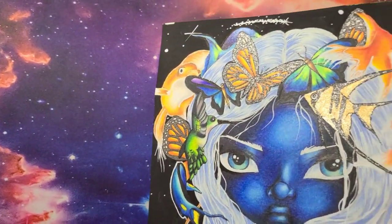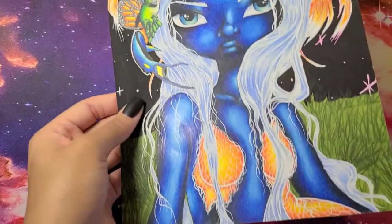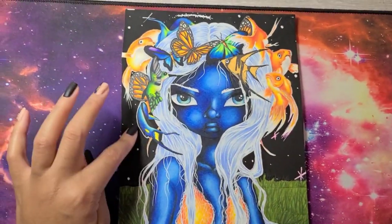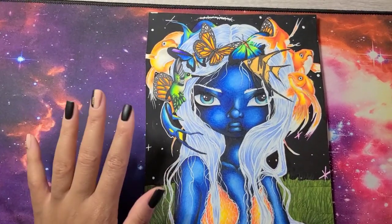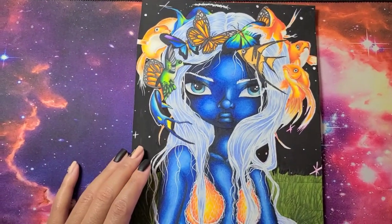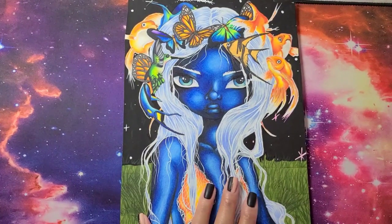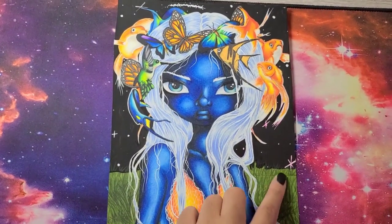And I do have glitter gel pen on here, and surprisingly no stickles. I did not go stickles to the death, stickles crazy. I blacked out the background because it had a tree and like a swamp, and I wasn't really feeling that myself, so I blacked that out with acrylic paint, and you know, did my little grass with color pencil, I believe. Yeah, because it's pencil right here.